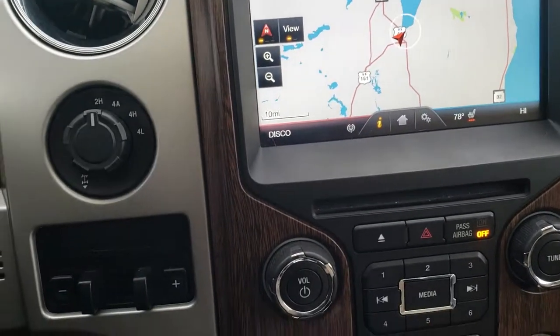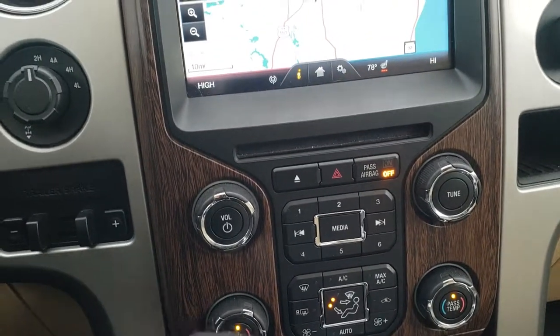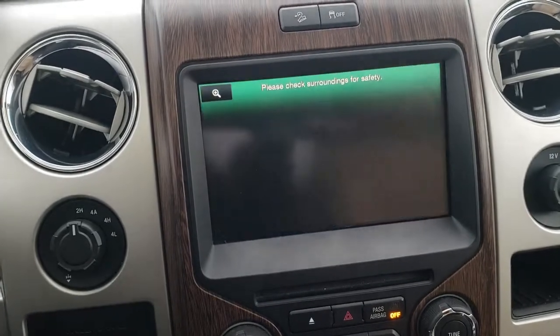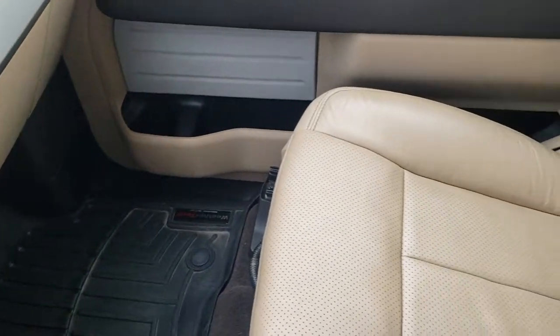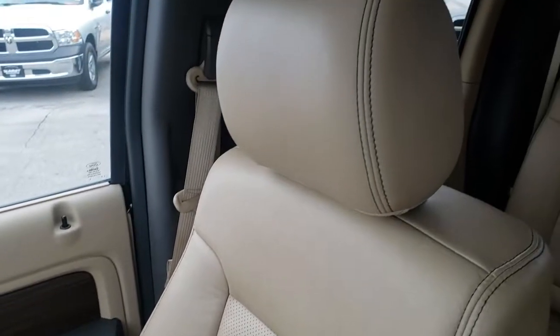Turn dial four-wheel drive, has the factory brake controller and the dual climate control down there. On the radio is also where your backup camera shows up, which works really nice. You get the nice wood grain trim throughout. Passenger side WeatherTech floor mat, and passenger side seat is in excellent condition. No rips or tears on that.